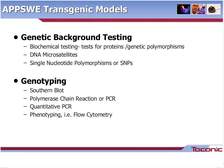Accidents happen, and we need to have that in mind, especially when we see that somehow the phenotype of the model that we thought we had is not the same. Obviously, a heterozygote from a homozygote is going to have a different phenotype in many cases.